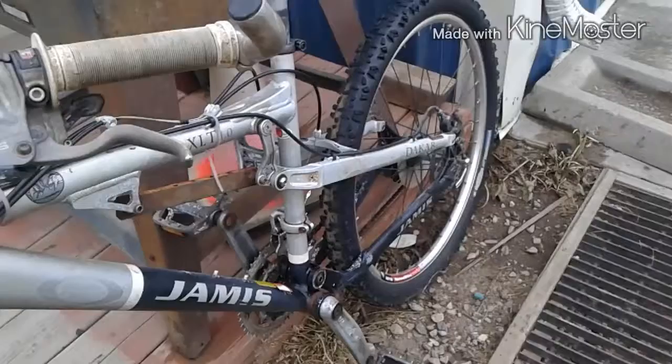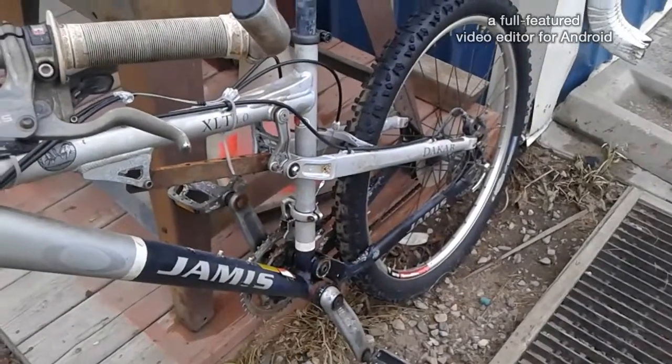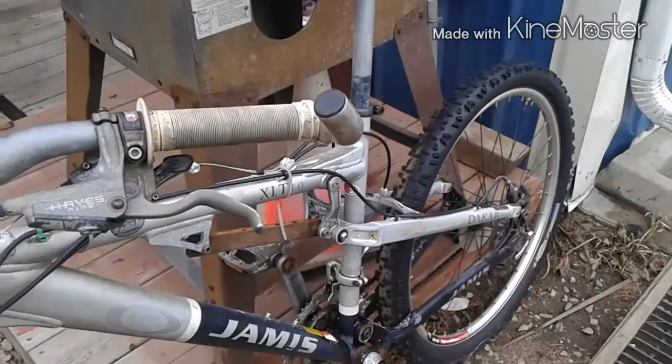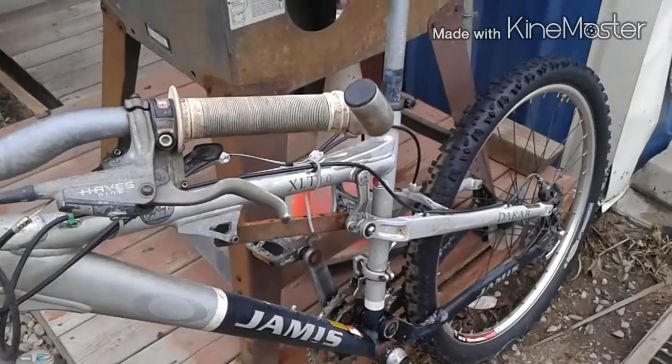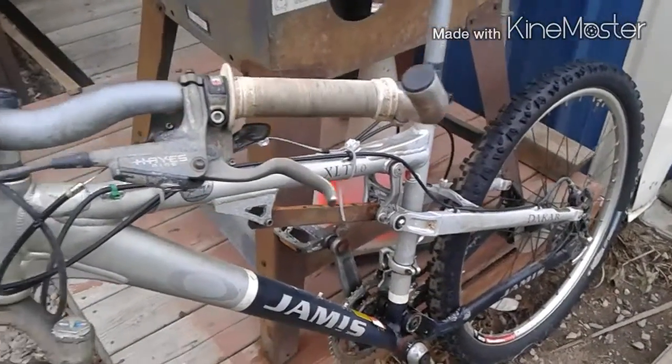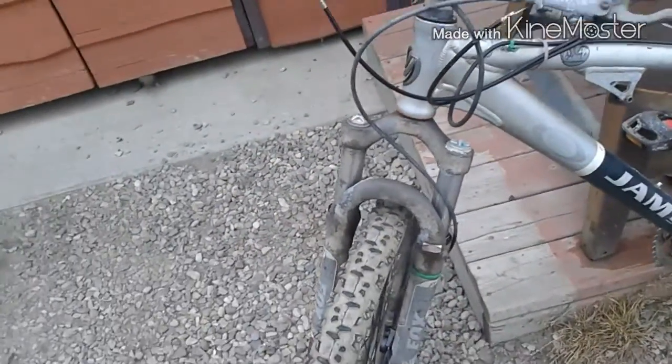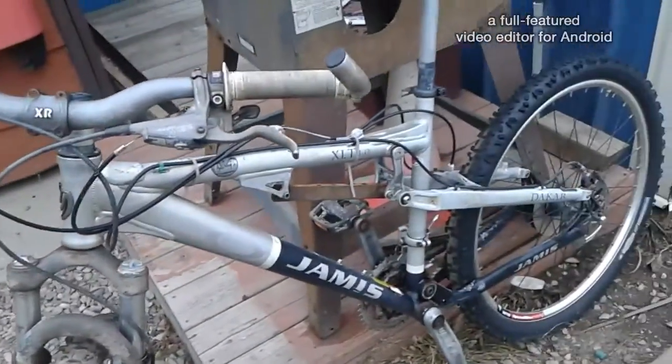And the chain skips. So climbing hills is almost an impossibility, even small hills. So, you know, you put any effort into it and it skips, or you go down halfway on the forks, and so you spend half your energy making the bike move up and down instead of forward.